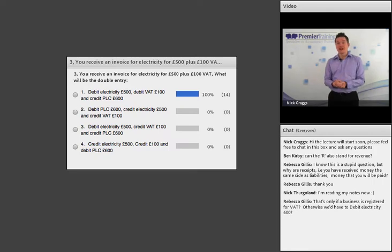Yes, if a business is registered for VAT. Otherwise, take myself: I get charged VAT on my electricity, and I don't do accounts for myself, but I would recognise it as an expense because I can't claim that £100 back. It's an expense, as the VAT is, if you're not VAT registered. If you can claim it back, it's an asset or a reduction in liability.